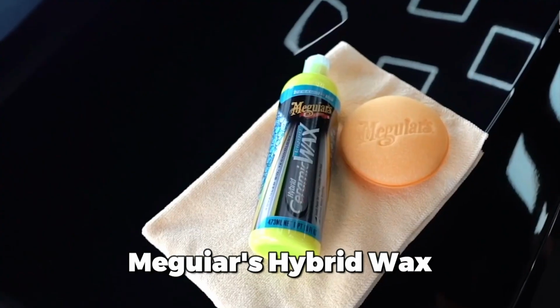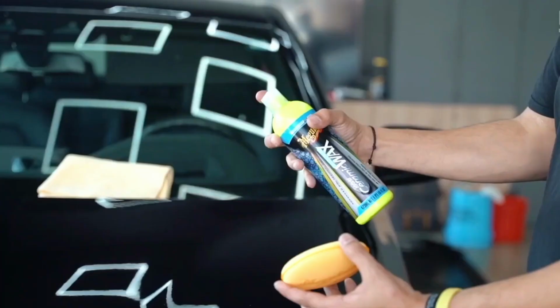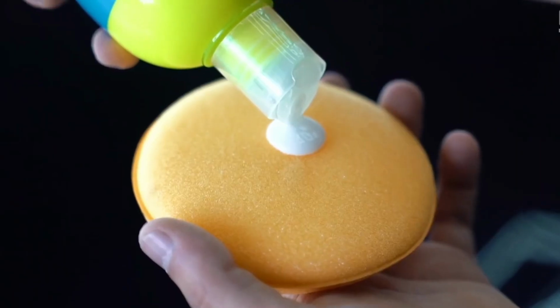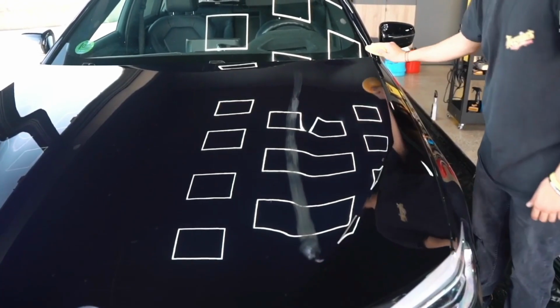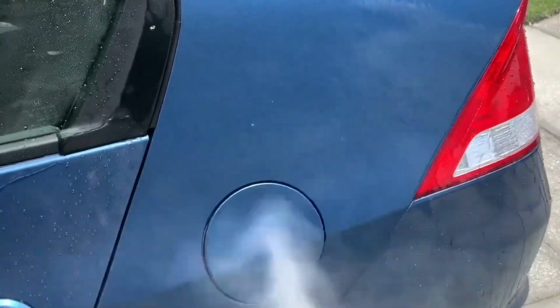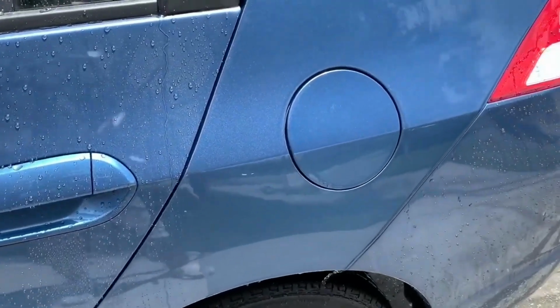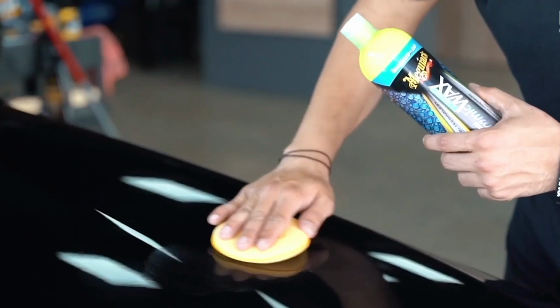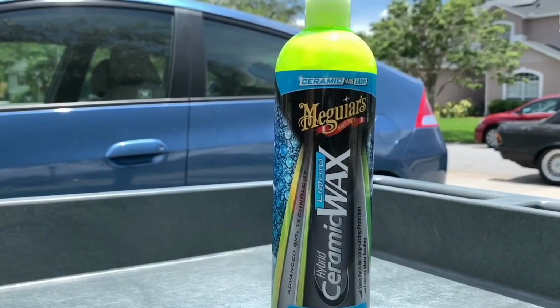Number 2. Meguiar's Hybrid Wax. Introducing Meguiar's Hybrid Car Wax, the ultimate choice for protecting and preserving your beloved vehicle's beauty. Harnessing the power of SiO2 hybrid ceramic technology, this new generation liquid wax offers long-term paintwork protection and extreme water repellency. Unlike conventional waxes, it leaves no whitish residue on plastic, chrome, or rubber parts.